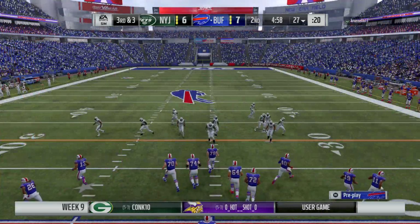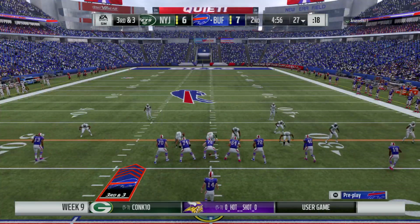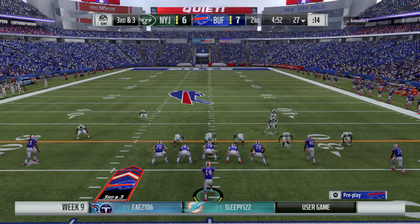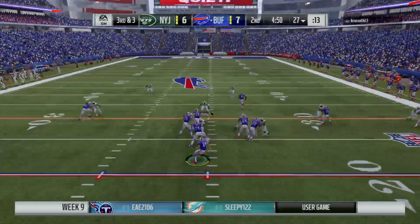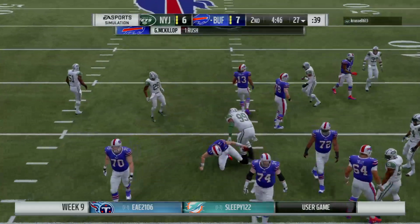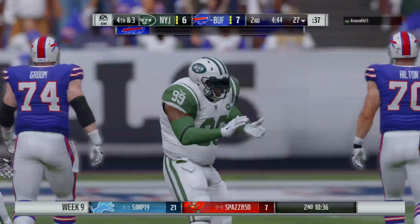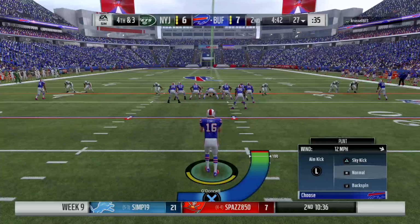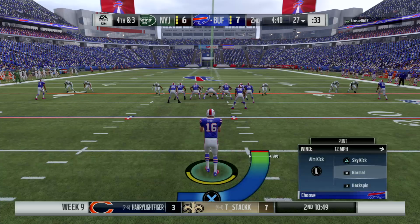A 2nd down completion got him 7. Now here's 3rd and 3. He can run for it, and he will. Call it no gain on the keeper, and it's going to bring up a 4th down. So on 4th down, on is the punter, Pat O'Donnell, to kick it away.